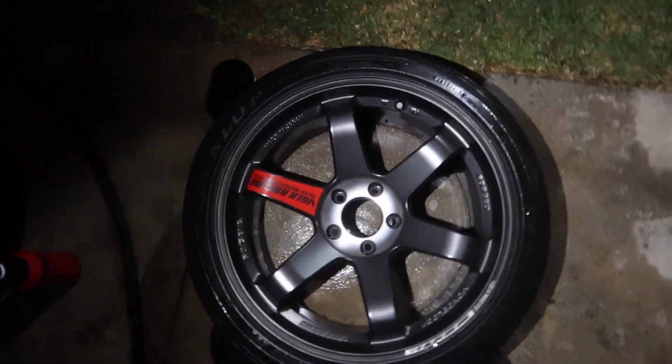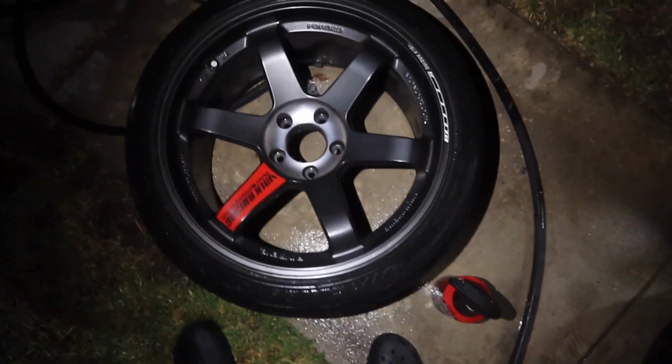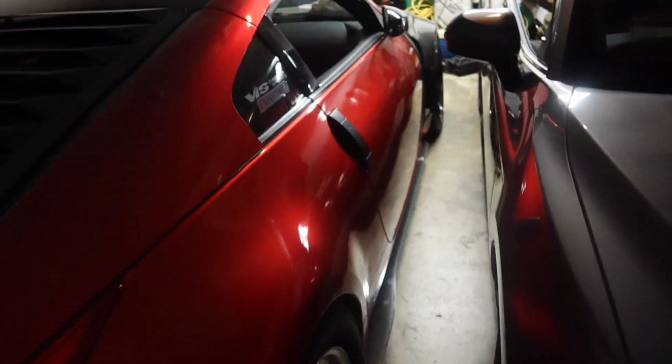Just like that, the wheels are all clean. He even ended up throwing on some tire shine on them. Damn. Can't wait to see how they look on the car. Also, the car doesn't move, so I'm gonna have to jack it up with this little bit of space. I've done it before, but it's definitely not the funnest thing. Obviously, I'm gonna move this car, but let's get to work.